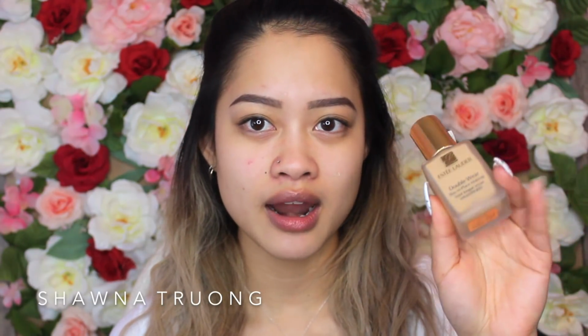And for my foundation, I have a lot of everyday foundations. I usually go for the Maybelline Fit Me Matte and Poreless one. That one's bomb. But I just finished using it the other day, so I don't have any more left. But lately I've been reaching for the Estee Lauder Double Wear foundation. This foundation is amazing for oily skin, keeps me matte, stays on all day. The coverage is full, but it doesn't feel like a full coverage foundation, if you know what I mean, which is why I love this as an everyday foundation and why I've been using it all the time.